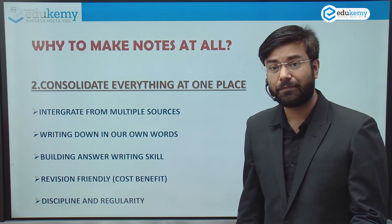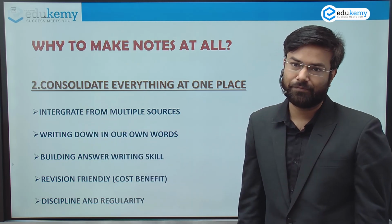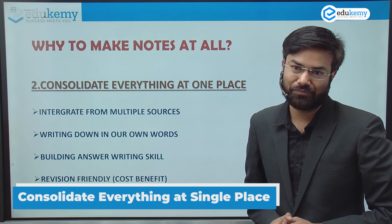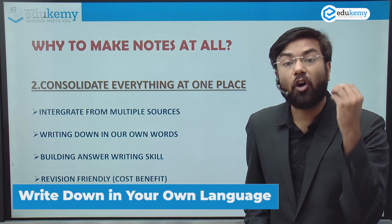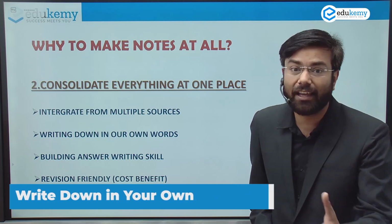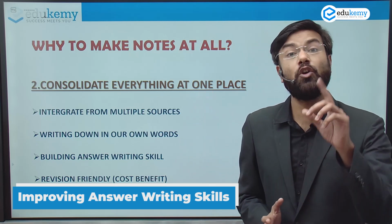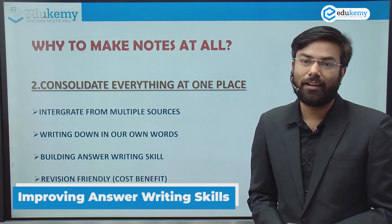At the same time, you know that a particular topic or subject has a variety of books and material. You have to consolidate everything in one place. And there is the role of notes making. You have to integrate everything from multiple sources and write it down in your own language, so that you can understand those lucid words, which will help you to revise. Build answer writing skill, because in the mains examination, you have to write answers. And note making is an important stage of preparation for that kind of answer writing skill.